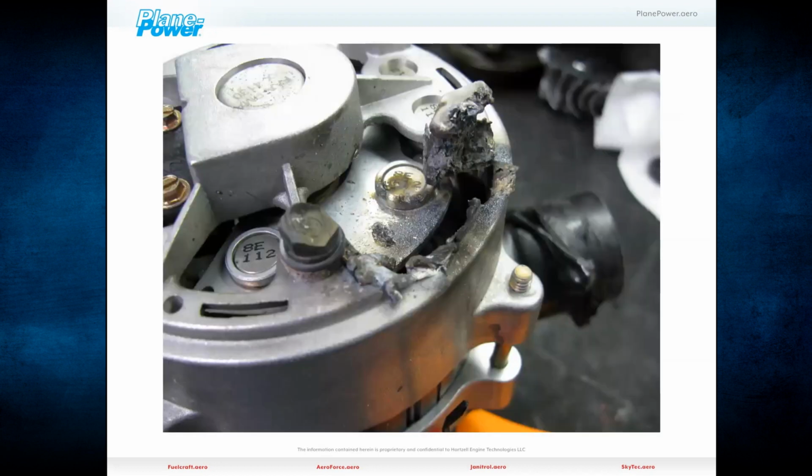This was an interesting one. If you can see this, I hope you can. Right at the bottom terminal, you see a little plus underneath that terminal, okay? That plus is telling me that's your positive output to this alternator. I will tell you that above the middle diode that you can see, right in the middle of the page, the next terminal that's up, that's all burned up, that's the ground terminal.